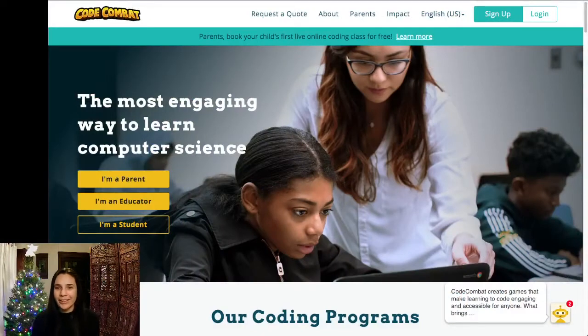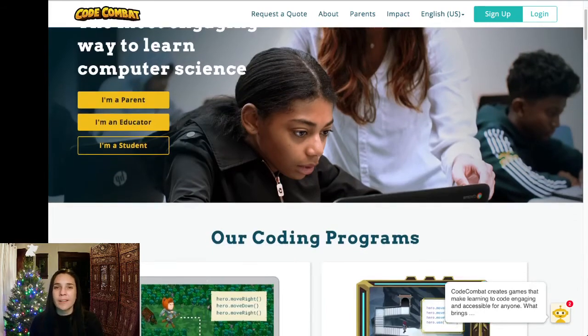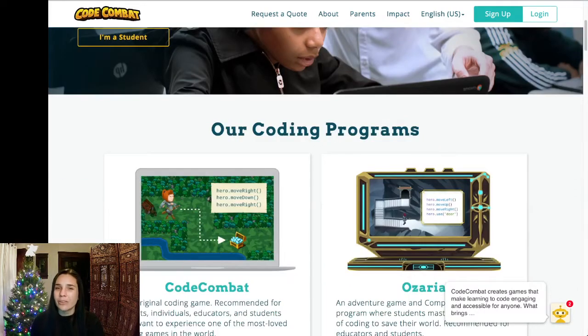So here we're seeing the CodeCombat homepage, and very similar to CodeSpark, we've got these options. I'm a parent, I'm an educator, I'm a student, and those are going to just take you to sort of targeted landing pages based on what they think you are going to be interested in.